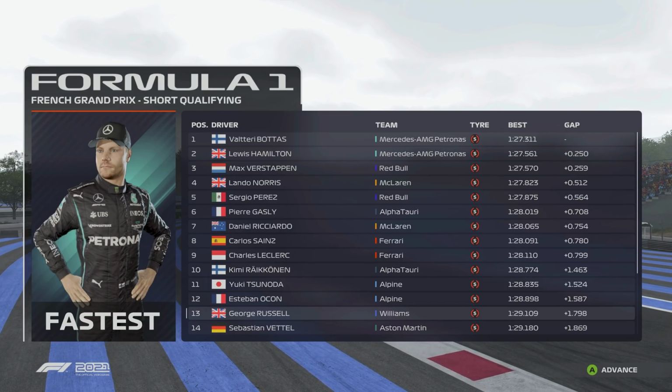With qualifying wrapped up, we now have our grid lineup for the big race tomorrow. Be sure to join us then for what will no doubt be a fantastic race.